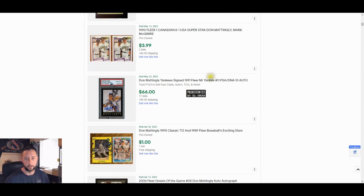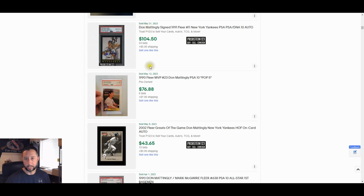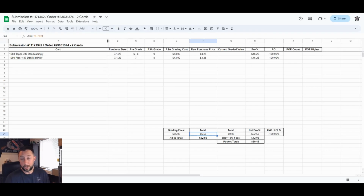And then this was also key. I was looking at some of these, just the auto being graded on, for instance, a 91 Fleer. And then this is, I don't quite remember what they call these, picturesque, but it's not the actual base card of his. So again, another one around $100. So let's get back to the spreadsheet now that we've reviewed and got a little bit of research and development completed.